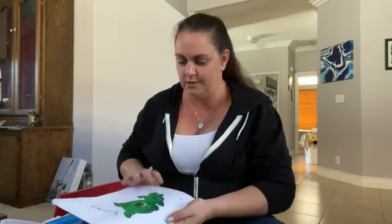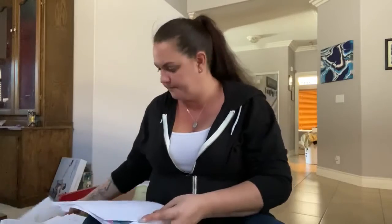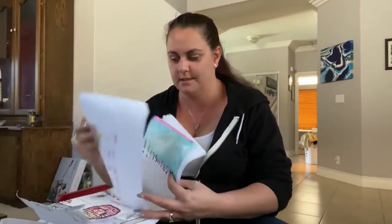I don't think I need to keep every coloring page. Although this one's cute. They turned this little pig into like a Franken pig. He's got scars and everything. They named him Frankie. I'll keep that one. Cute little penguin. Another cute little penguin. Another cute little penguin. Mom, you are the best.